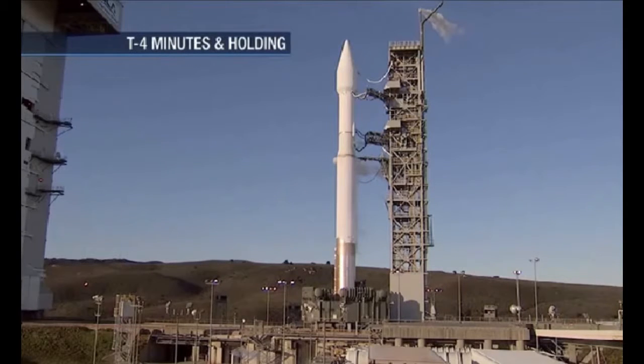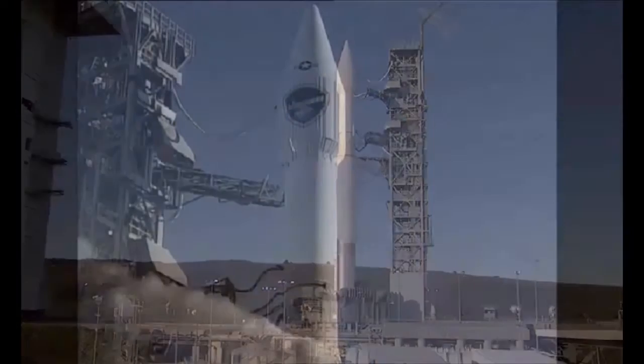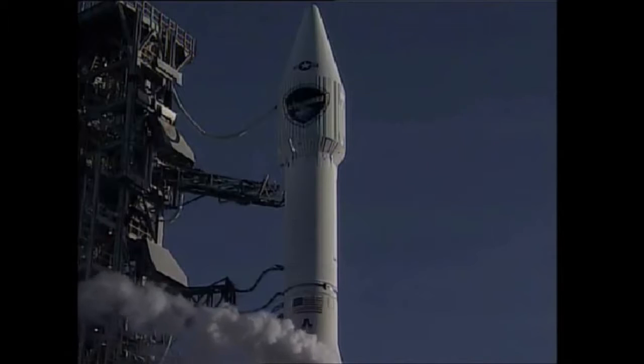Atlas LO2 topping activity is secured at T-minus 3 minutes. At T-minus 2 minutes, the team will transfer the Atlas and Centaur stages from ground facility power to internal battery power. At T-minus 1 minute 55 seconds, the team will command the launch sequencer to start, followed shortly by securing the Centaur LH2 and LO2 topping activity.